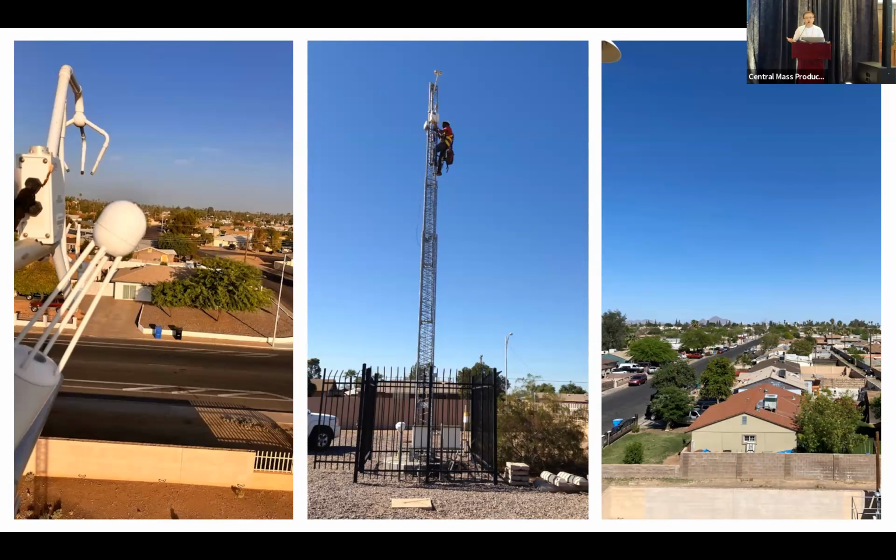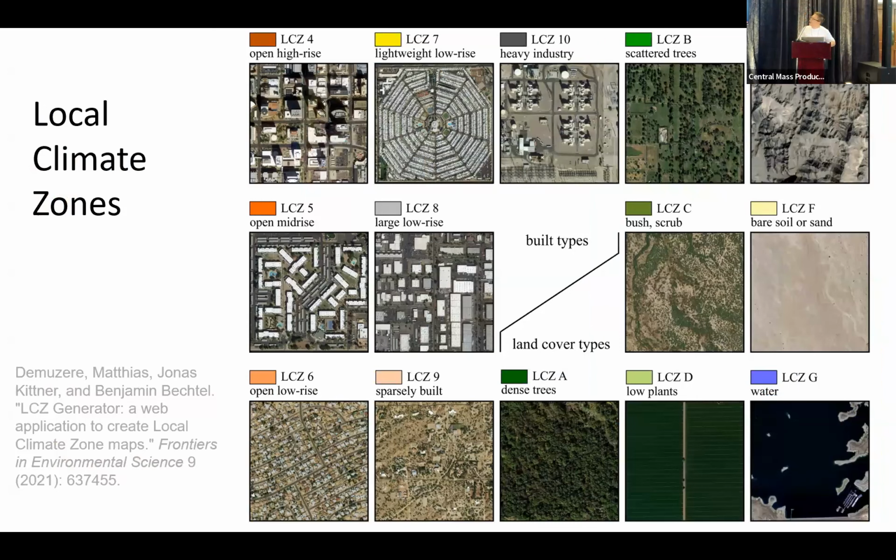Here I just mentioned that this site is within a low rise residential area, but we plan to build a few more sites within other local climate zones. So we will have a very good estimation of several different types of local climate zone within Phoenix, and we hope to get a comprehensive view of the greenhouse gas estimation for the whole of Phoenix.